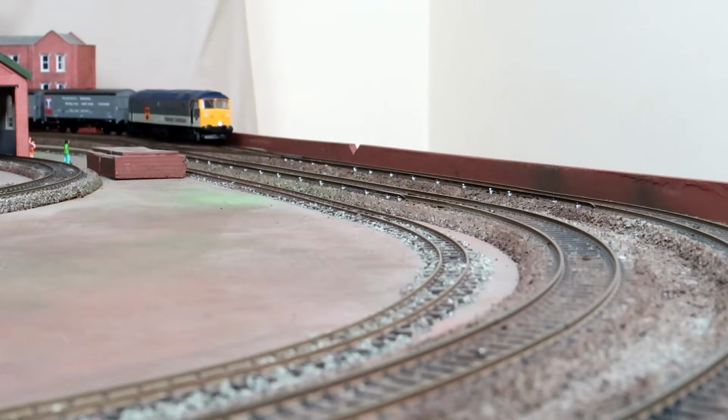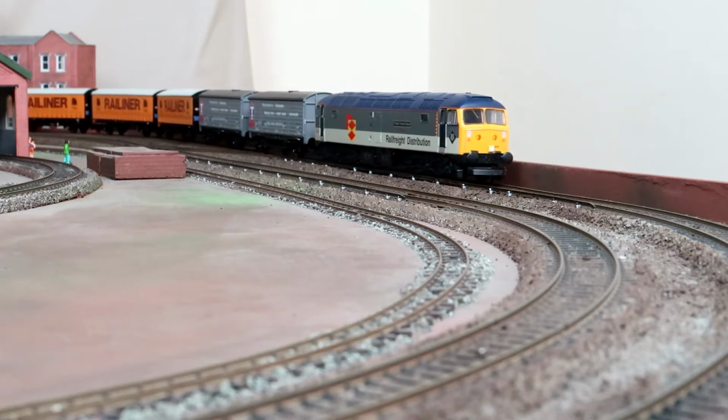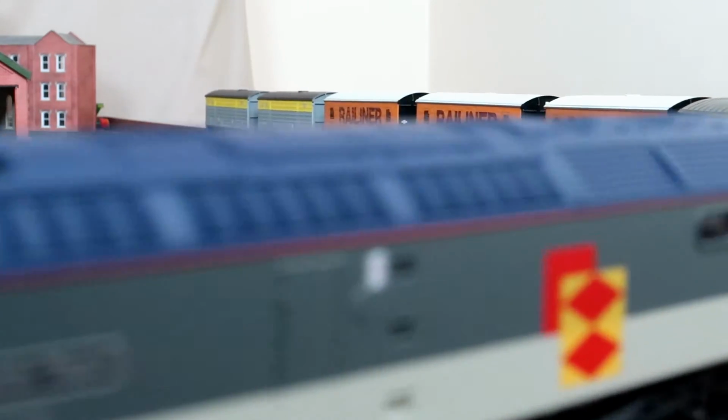Let's watch 47375 for a while and hear some real sounds of Class 47s in the background. We will then compare her specifications with later locomotives to follow in this video.